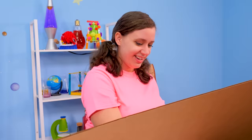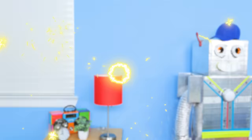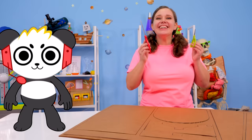Perfect. What's next? Next, we have to cut out the pieces. With adult supervision, of course. I got my scissors, now it's time to cut some cardboard. Oh, nice! We get to witness even more of Bree's handiwork. There! Didn't you even do anything? It looks the same. Combo, it's not the same. See?